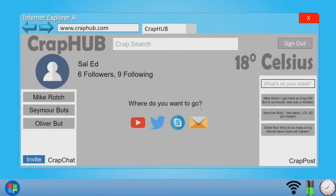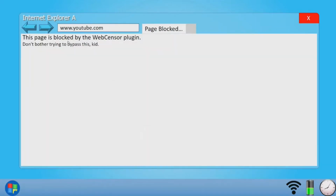And of course you have these websites that you can go to, like YouTube. Oh yeah, I forgot to mention, we have this new plugin called Web Censor. It censors the web, and it blocks everything that's inappropriate. Now, YouTube is a very, very bad site. If you're like 9 years old, you shouldn't be on that site. That hasn't stopped little kids from being on the site though. You know, Five Nights at Freddy's fanboys and all that.